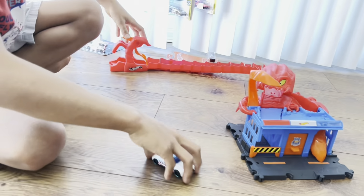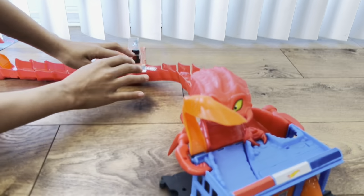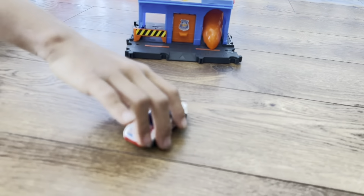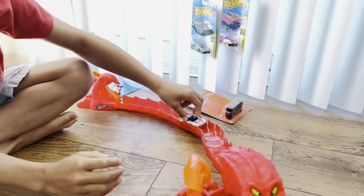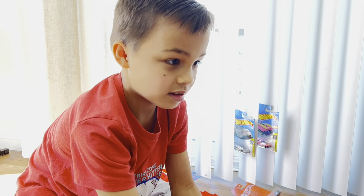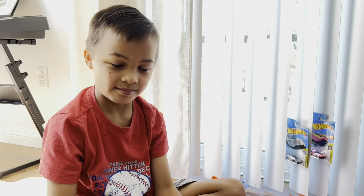Uh-huh. Then you put it in the launcher. Then you launch it. Then you might come in here, but then you lose against the scorpion. Aw. But if you move it over here and then try again and hit his claw, we win. Oh, yeah. Hey, Levi, are you ready to unbox the new cars? Yeah. And we'll try it out on here. You ready? Mm-hmm. Let's do it.